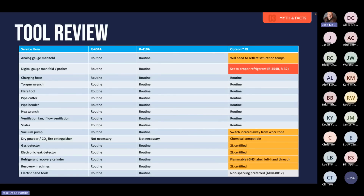As we go down a little bit lower, we look at a vacuum pump. It just needs to be rated for R454B or R32, your A2L refrigerants. The guideline there is that the switch is located away from the work zone, so it's not right next to the hoses. Many of the vacuum pumps out there now already have that. If you're not sure, contact your manufacturer.